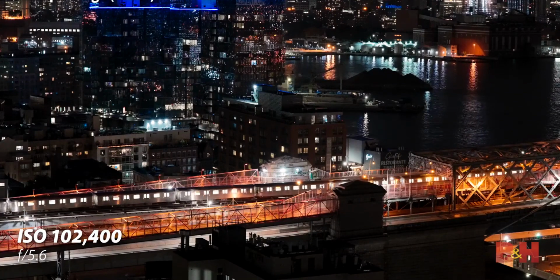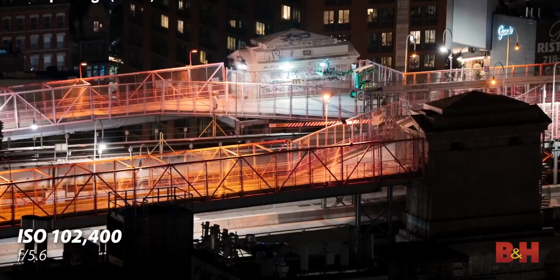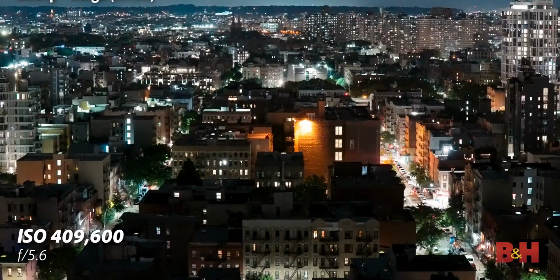Light sources that may not even register on other cameras can provide an ambient glow with the A7S III, such as the colorful, glossy effect you get on the water here, or the almost sci-fi appearance you get from the streetlights filling out the frame. It kind of looks like a motherboard to me.